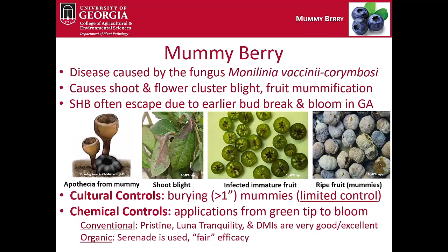And these dried mummies fall to the ground. And from those mummies in the spring emerge these cup mushrooms, which you can see on the left side of this slide. And these cup mushrooms release spores that start the cycle all over again. If you can remove those mummies from the field by either raking them out or burying them over an inch deep, you can have some level of control of mummyberry disease, but this is generally just not sufficient for good control.